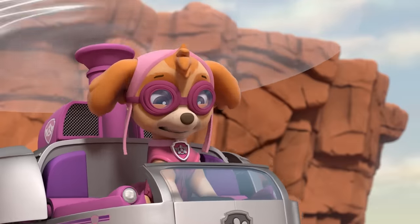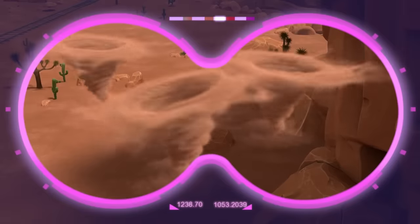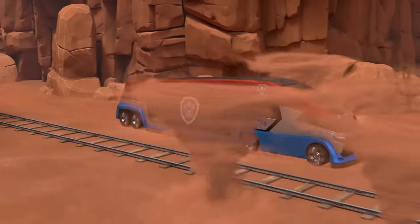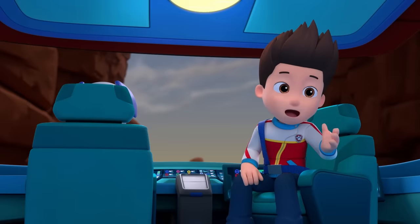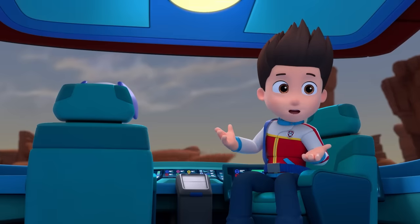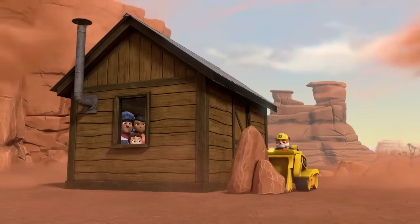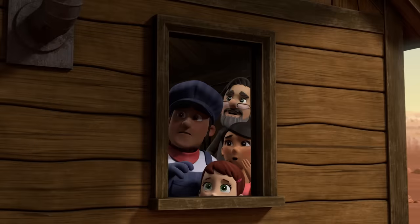But the Dizzy Dusters have pushed back a bunch of rocks and boulders blocking the way to the shack. They're whirlwinds, like little spinning dust storms. Whoa! Those whirlwinds are powerful. Rubble, when we get there, you'll launch your rig and move the boulders out of the way so we can get the passengers safely on board the Paw Patroller. On my way! Uh-oh! Whoa! Oh, no!